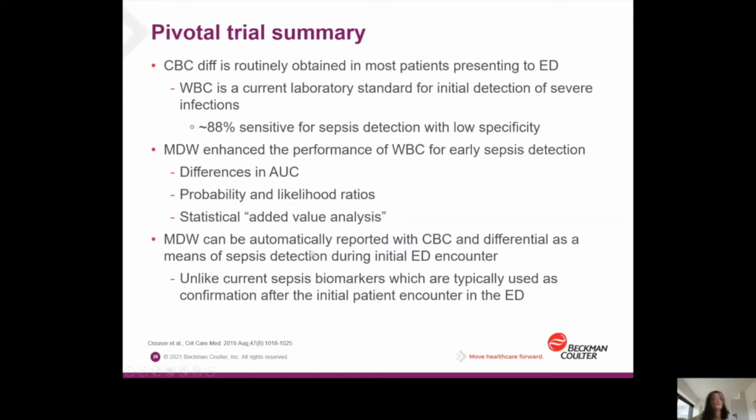Because MDW can be automatically reported with complete blood count and differential as a means of sepsis detection during the initial emergency encounter, it is actually very useful information to add to current clinical practice, because it helps to modulate the probability of sepsis either upwards or downwards, depending on whether it's abnormal or normal.